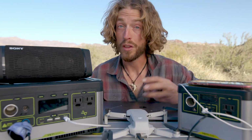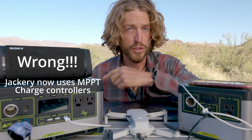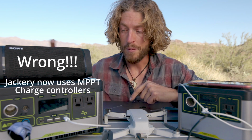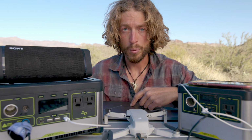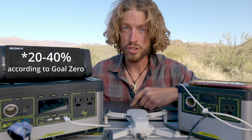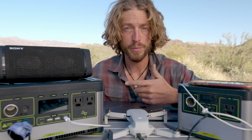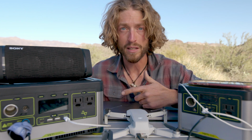And then the third reason is that these use a better charge controller. There's two different types. The MPPT, which is in the Goal Zero products, is about 20% more efficient, meaning that these batteries charge faster off the solar panels. So that's kind of huge for somebody like me that relies on this stuff to make a living.